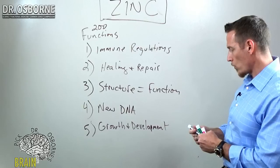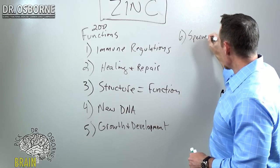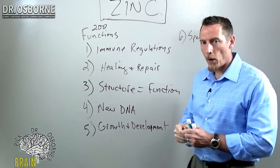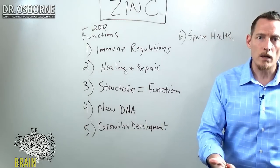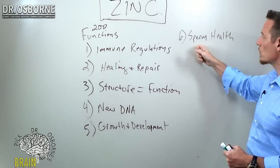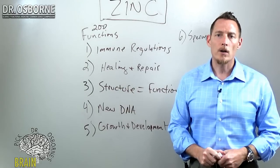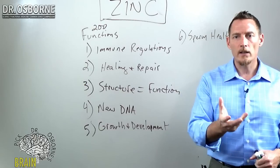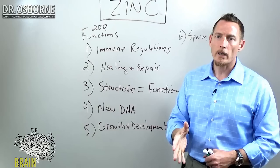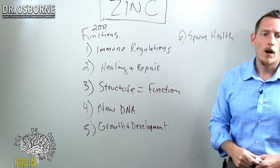Zinc plays a role as well in sperm health. For men, and sperm health, your sperm motility, your sperm speed, your sperm function, your sperm viability depends on zinc. Zinc's very, very important, preserving and protecting the sperm, but also in creating the tail of the sperm, that tail that whips them up so that they can swim adequately, otherwise they don't make it to their target. So sperm health, very, very critical function of zinc.